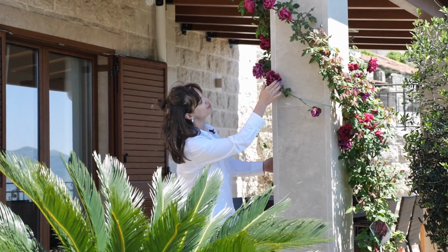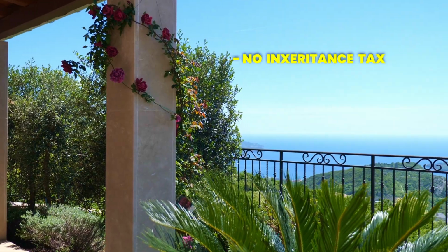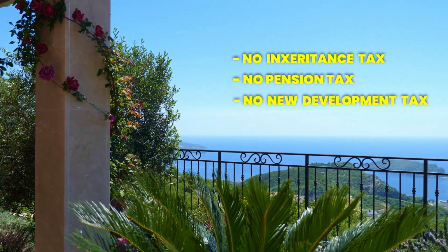You don't have to move here to buy. You don't even have to get residency to do it. But if you do want it, owning property makes the process easier. And taxes? No inheritance tax, no pension tax, no new development tax.